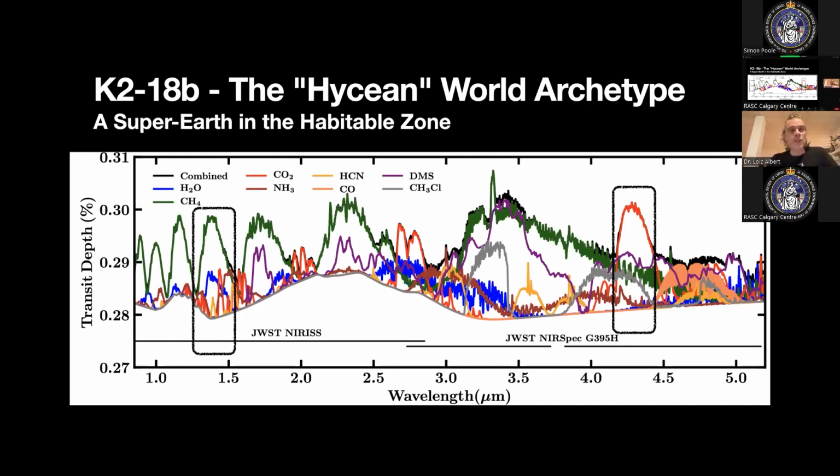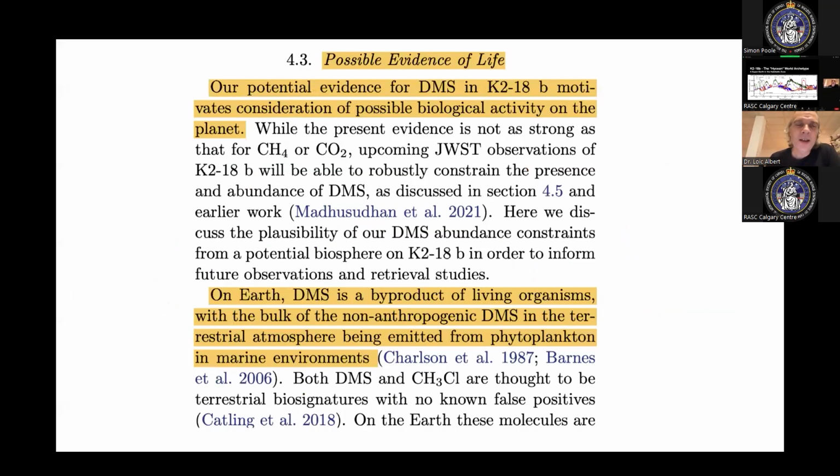So think of phytoplanktons. Think of this planet as harboring a large ocean. It makes sense. You know, the temperature is about 250 to 300. If there was life there, the whole picture makes sense. But we need more observations to confirm this DMS picture.